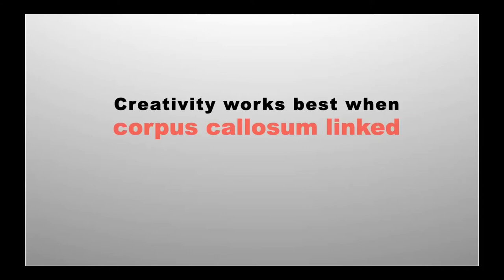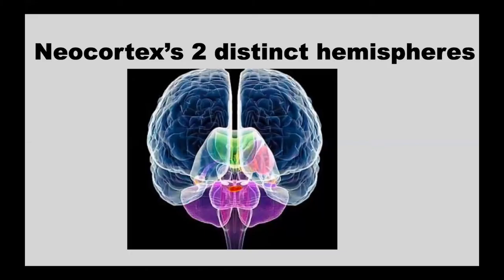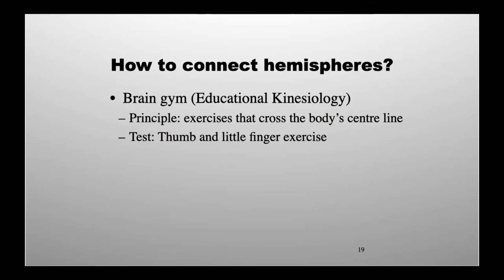Just to repeat, creativity works best when the two hemispheres of the neocortex are working together. So just to repeat, this corpus callosum is quite an important part of your brain. How do you connect your hemispheres? How do you know when they are working? I have to stop the share for a moment. Stick out your thumb on one hand and little finger of the other, and then swap. Have a go. That's a sign that your hemispheres are working.